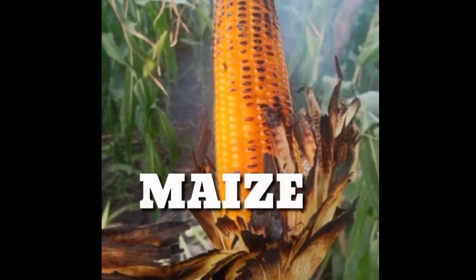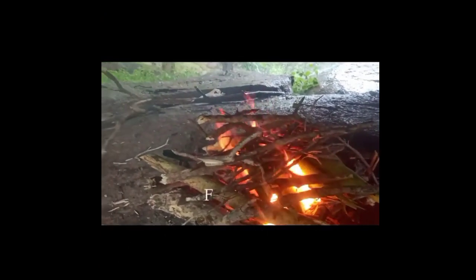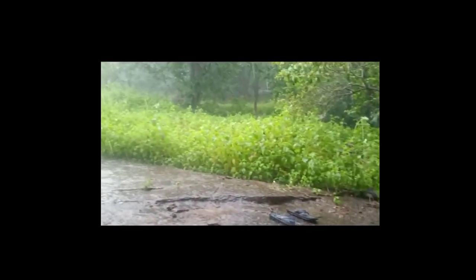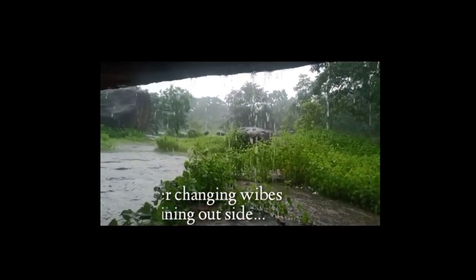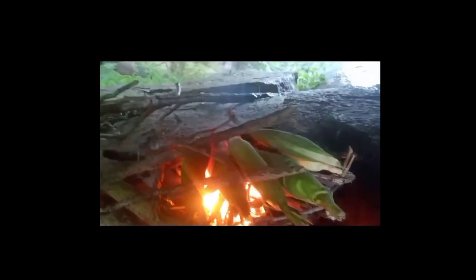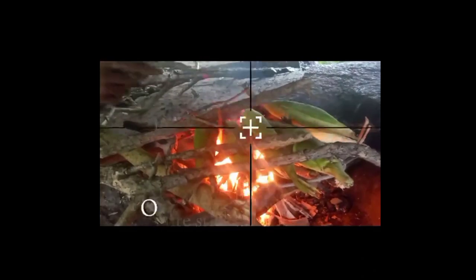We are going to cook the maize in the village style. Let's watch and do it. First, we have to take sticks that are dry so they burn easily. The weather is changing, raining outside. Kept the maize on top of the fire sticks.